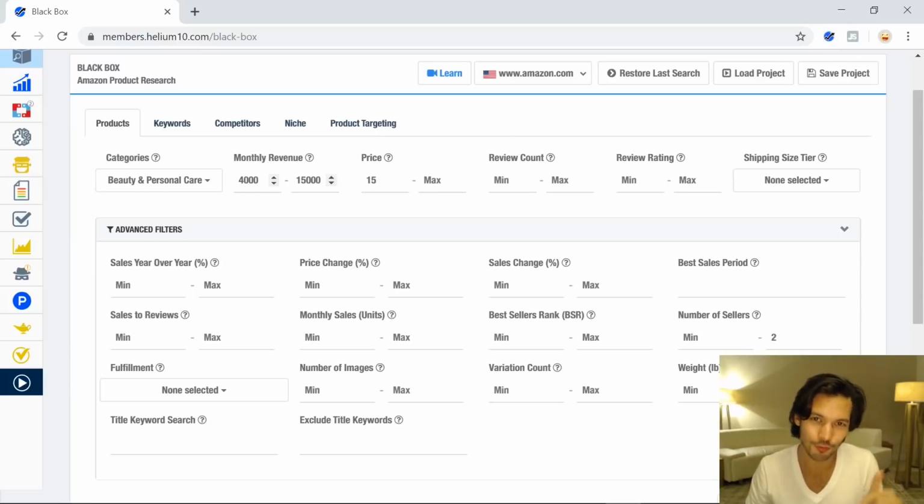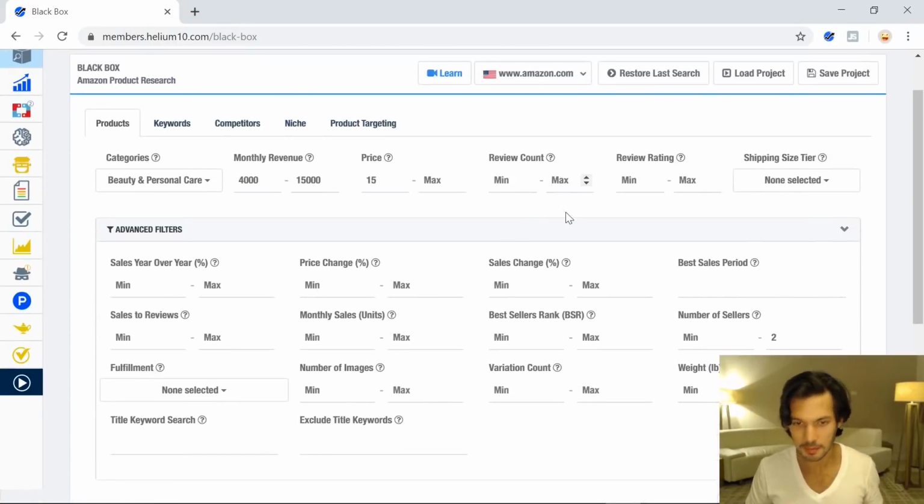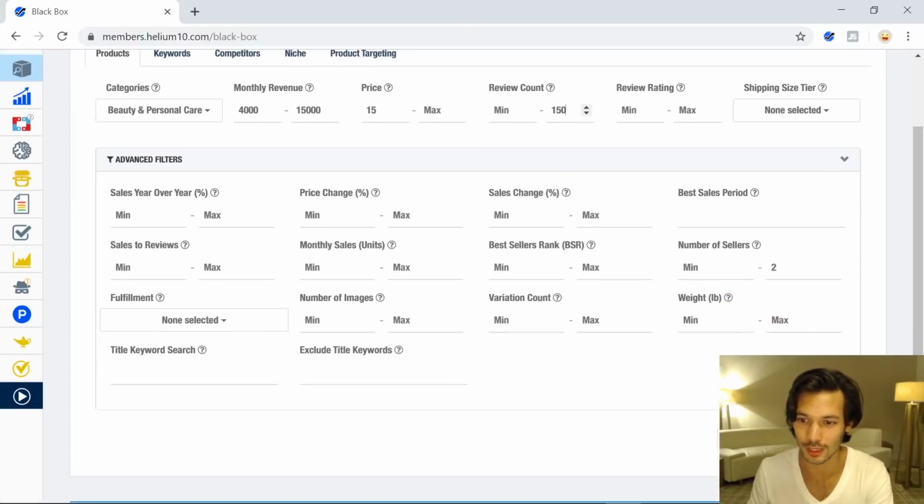I'm gonna set it below 5,000 as well, because I just wanna be able to see what's in that sort of cutoff threshold again, so I can manually do the calculations and manually see if something jumps out. Review count, I'm gonna set a maximum of 150. Review count really changes based on how much you improve the product, so I just want to cut off really well done niches. You can change that a lot. So that's all I'm going to select.